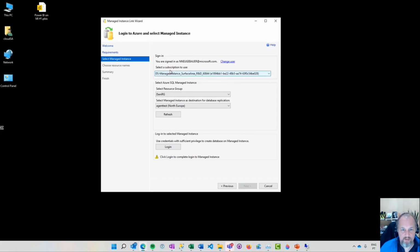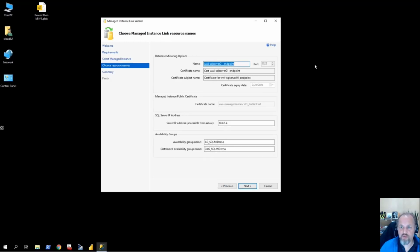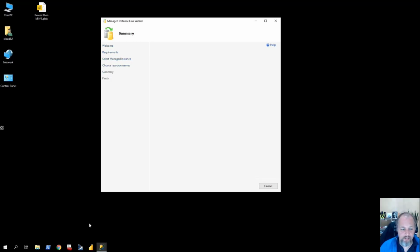Okay, so I signed into my account. I need to select the right subscription, the right resource group, then the right managed instance, and then I simply log into my selected managed instance. Currently, you'll need to have administration privileges. It will get better, hopefully, in the future. On the next screen, you will simply need to make sure that you've got certificates on both sides, meaning on your SQL Server side and on your managed instance side. Managed instance has one by default, the old 5022 port. Then we determine the IP address by default, but you can change it if your server has multiple IPs and you want to use a specific one. And then we create the availability group, and over the availability group, we will create a distributed availability group. You can change the names if it matters to you. Clicky, clicky, draggy, droppy, right?